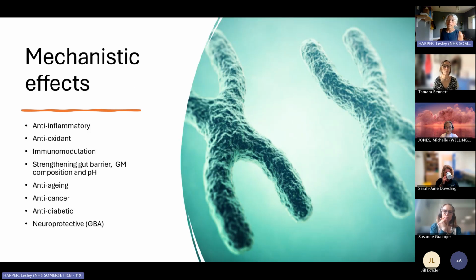There are a number of mechanisms. They have anti-inflammatory effects, which I'll go into a bit more on the next slide, and antioxidant effects, which I'll also talk about on the next slide. They have effects on immunomodulation. They interact with cell signal pathways and help to support a robust and balanced immune system.